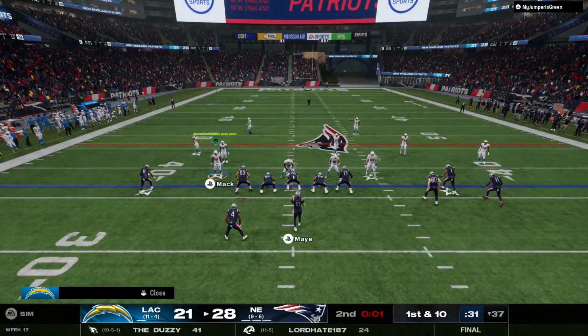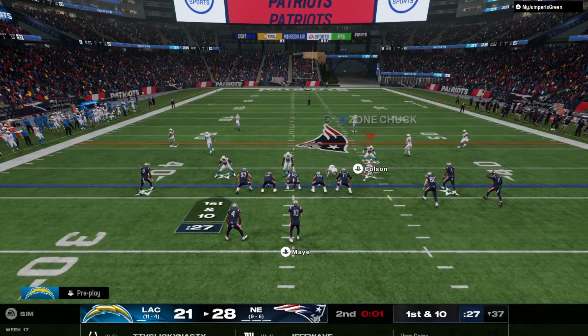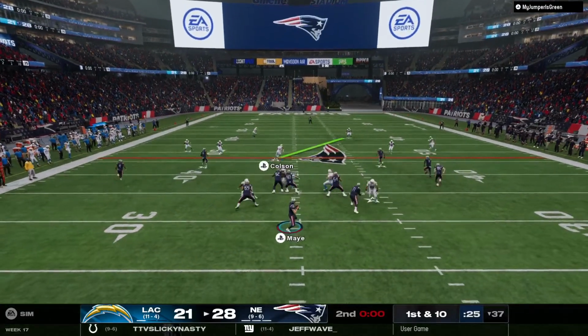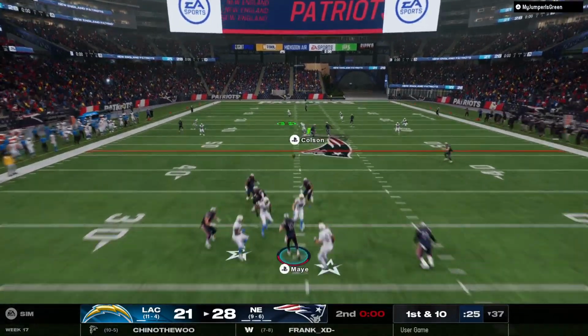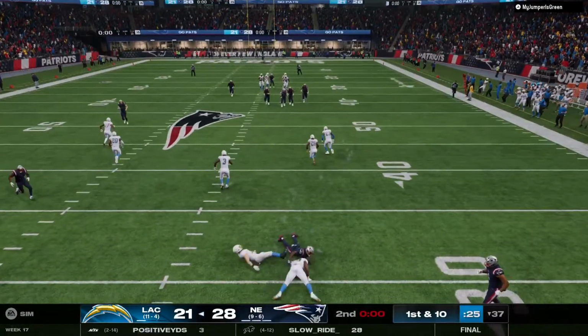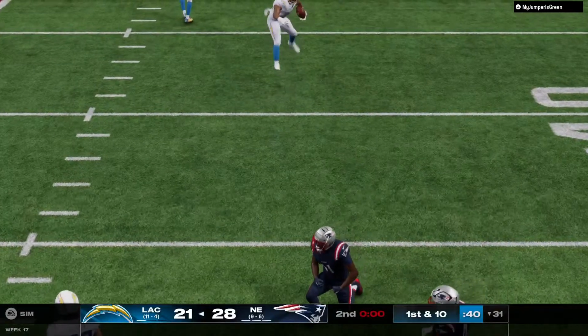Ball rests at the 37. It's 1st and 10. Here's May. That's over the middle and intercepted. Picked off by Junior Colson.